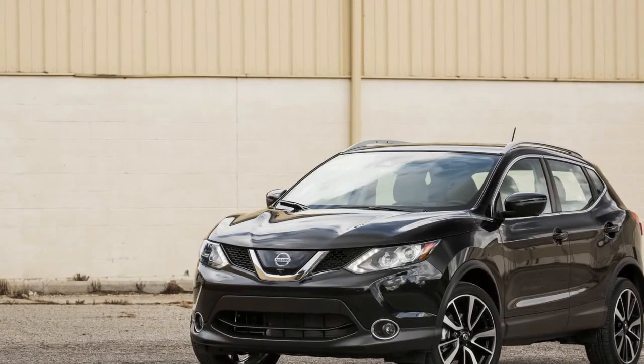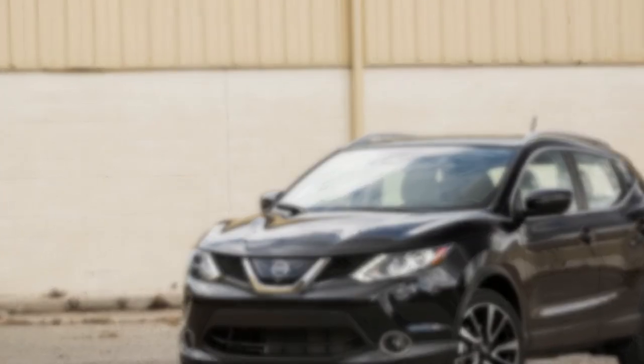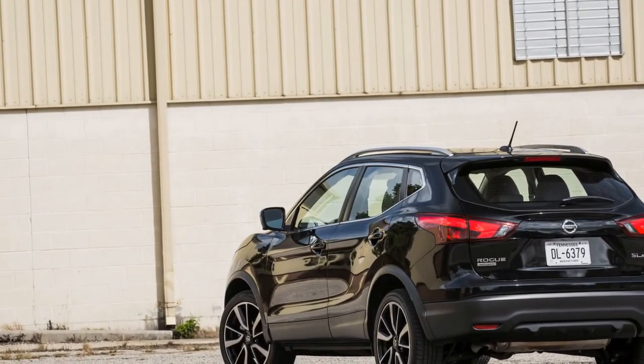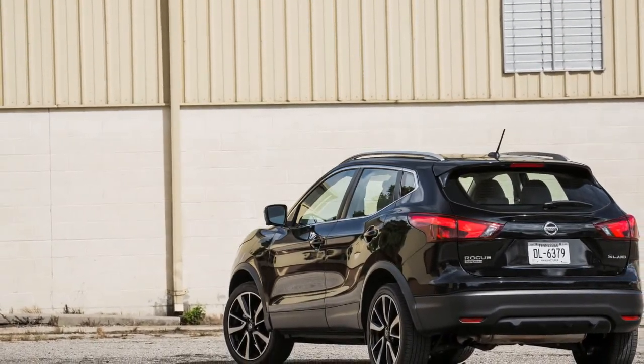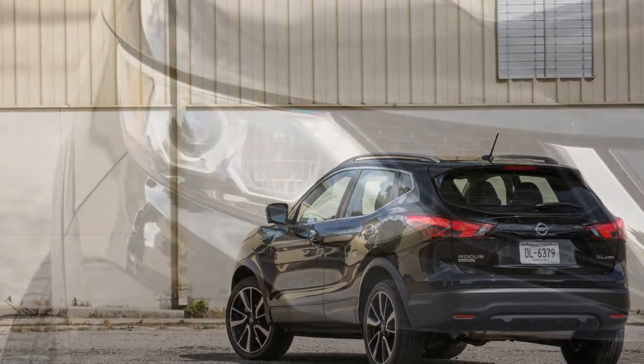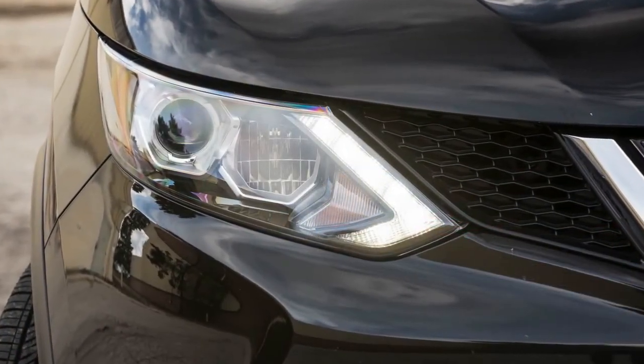If the Rogue Sport's size, combination of features, and style rings your bell, check out a base S trim with front-wheel drive before committing to the fully loaded version. With a base MSRP of $22,395, you'll leave enough cabbage in your wallet for a nice set of winter tires and more than a few fancy dinners.